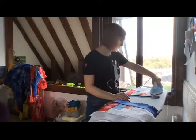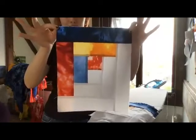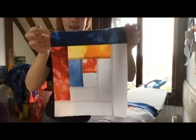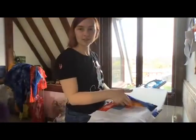I do like how this is turning out. So ready? And there it is. There's the block with the dark blue stripe added to it, and it'll just get one more yellow stripe along here, and it'll be done. So I'm going to set this to the side here with you and start pressing open the rest of these.